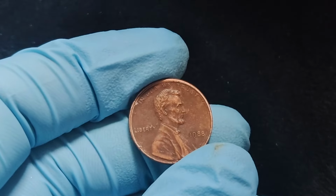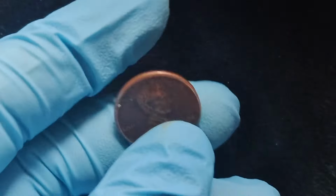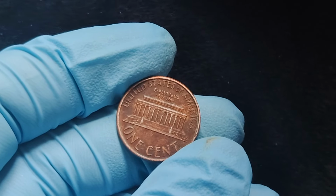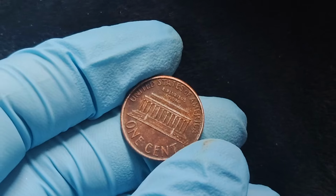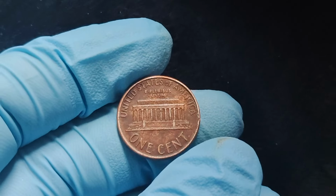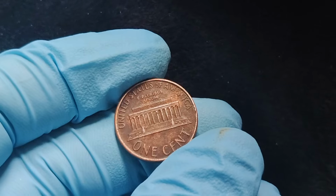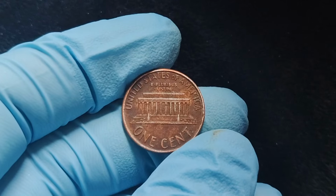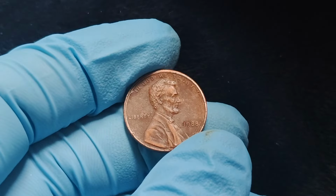Alright, let's talk about what sets this penny apart. First off, the lack of a mint mark is key. Typically, pennies are minted in Philadelphia, Denver, or San Francisco, and their mint marks, P, D, or S, indicate where they were produced. But the 1988 penny with no mint mark? That's like a unicorn in the coin world.